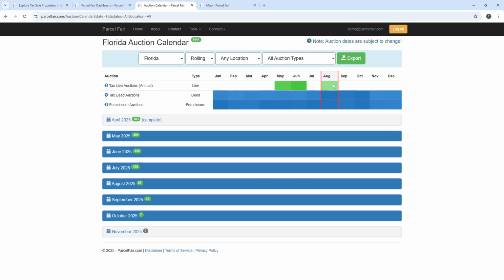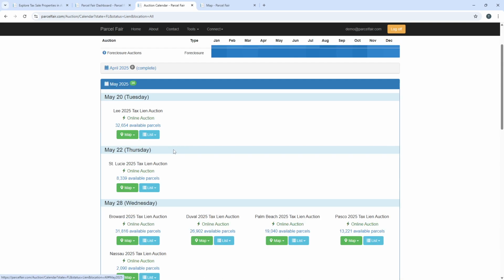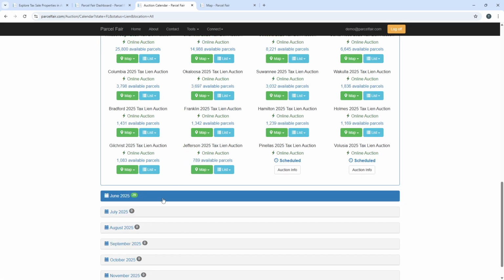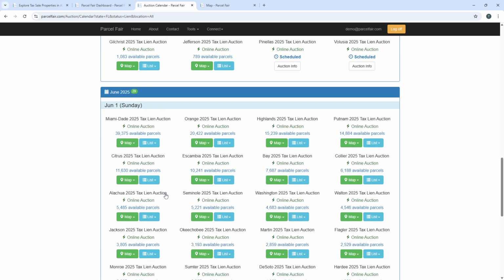You'll notice that the August green auction here, that's because sometimes a resale happens if a county has too many leftovers. So we put that in a light shade of green in case that happens in August this year. But May and June are really the prime highlight here. So to filter down to that, in this all auction types drop down, I'm going to go to tax lien auctions only. We're going to filter out everything else. Just look at tax lien auctions. Much smaller list. So 34 of them happening in May that are scheduled, and 29 in June. Most of them are on June 1st, quite a few.